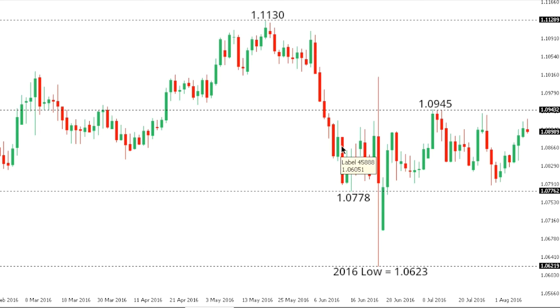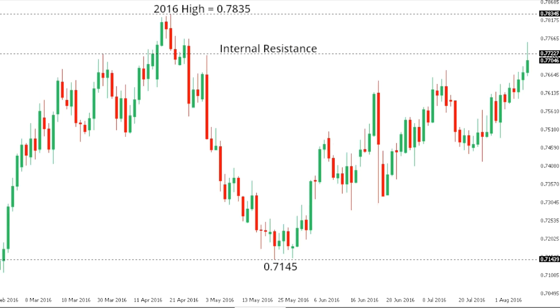Euro Swiss. Euro Swiss clearly remains confined to a range-bound trade, with rallies towards 109.45 well capped, while dips down towards 107.78 are supported. At this point, a break on either side will be required for clear directional insight.